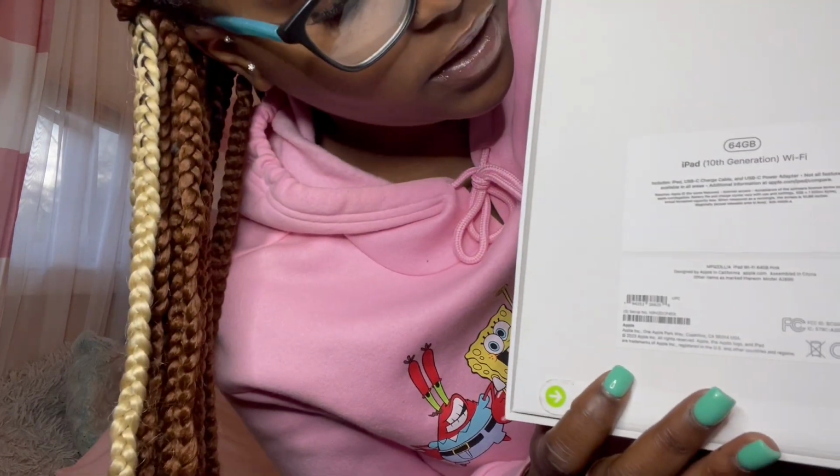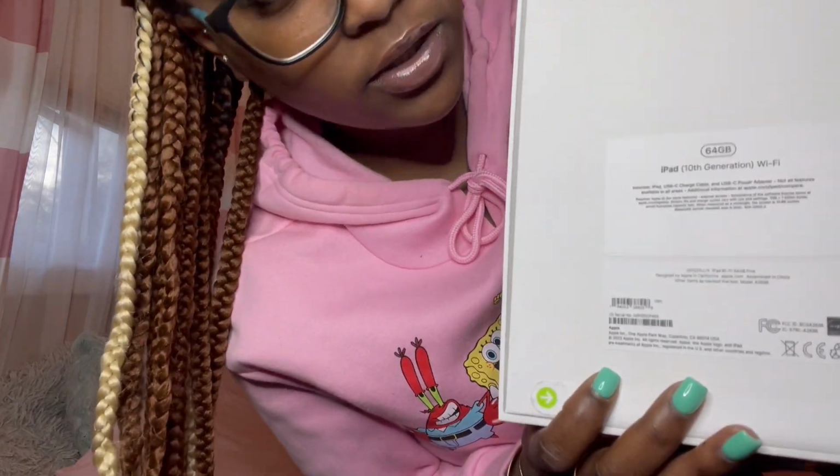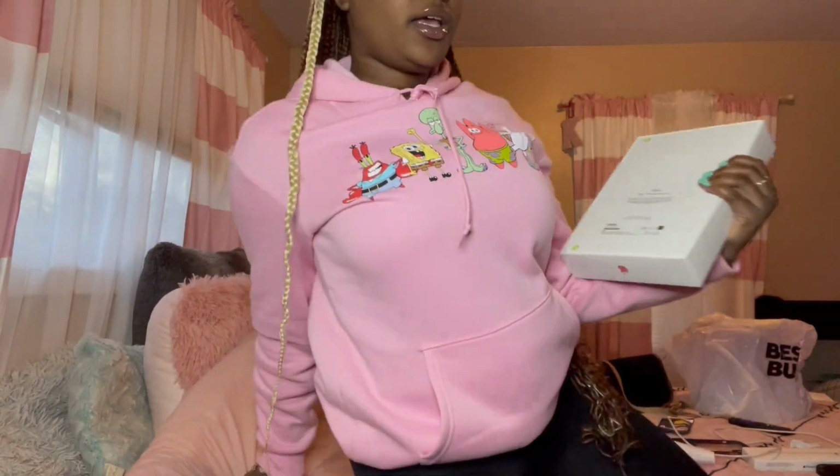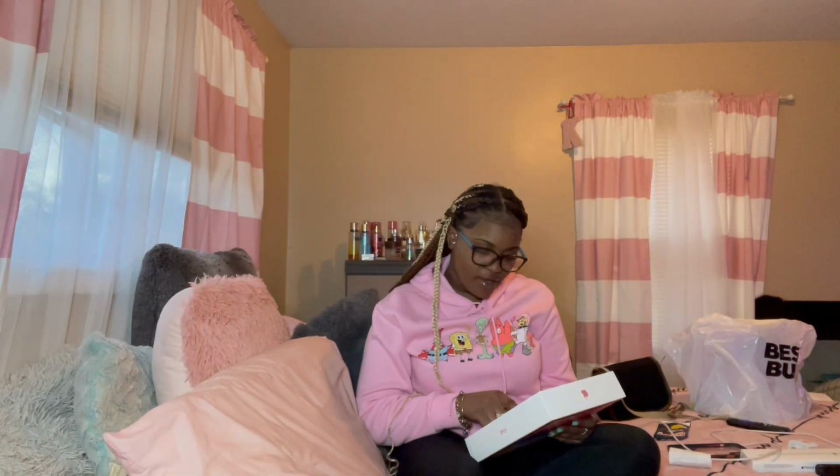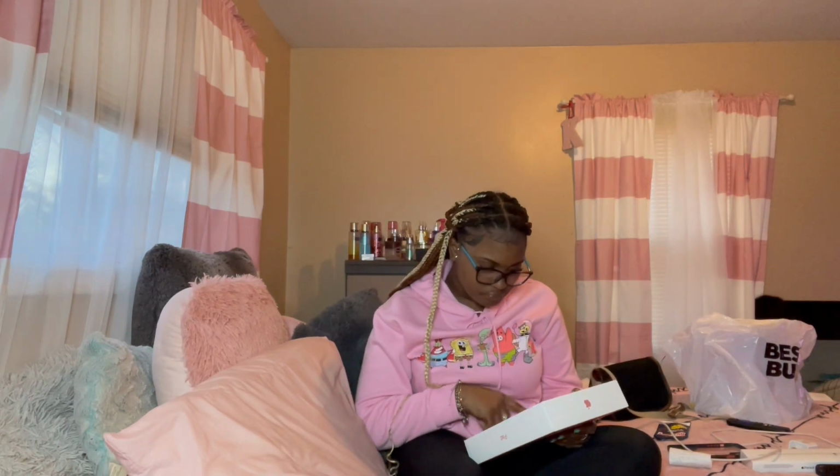I have the 64 gigabyte 10th generation Wi-Fi only. If I need any cellular connection in the future, I'll do that. But for now, I got the Wi-Fi only. I was planning on doing the TikTok, but the way that this is going, look. Okay. I'm gonna put that right there.